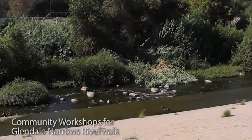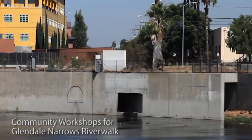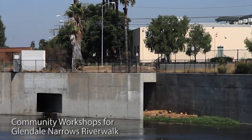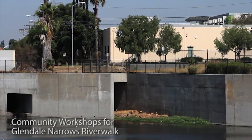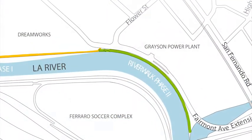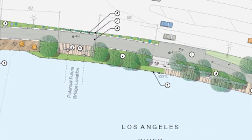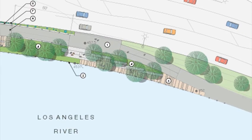With Phase 1 completed, the majority of the trail is open to the public. Phase 2 includes covering an existing flood control culvert at Flower Street to connect the existing segments of the trail and constructing 2 new parks. One park is Flower Plaza, adjacent to the intersection of Flower Street and Fairmont Avenue, near DreamWorks. That's about the halfway point of the trail.